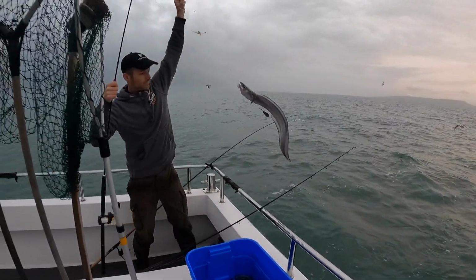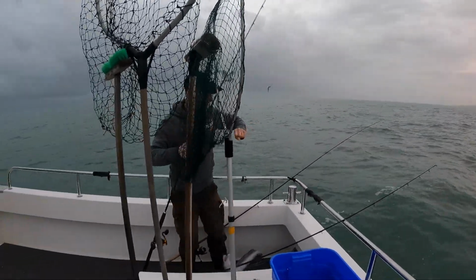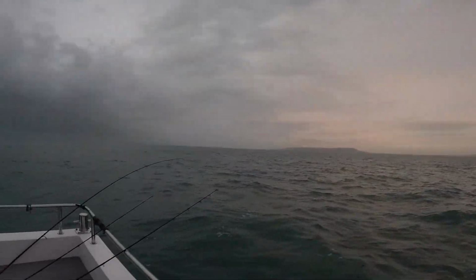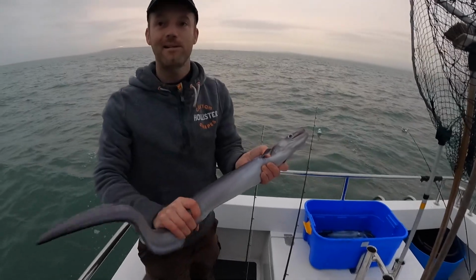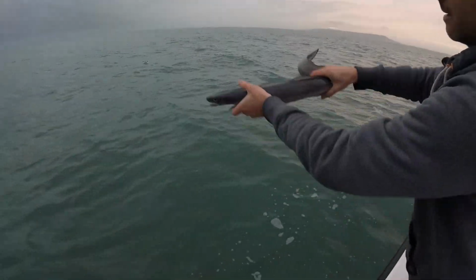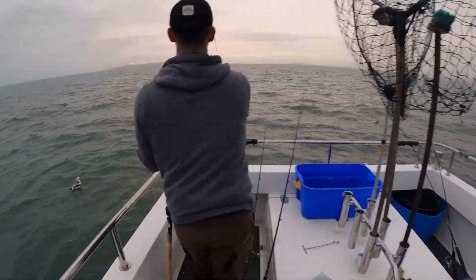It's a strap eel there. These birds are getting excited. There you go. What do you reckon? A few pounds? About 4 or 5 pounds? 3, 4 pounds? Off it goes. Good little start to that.